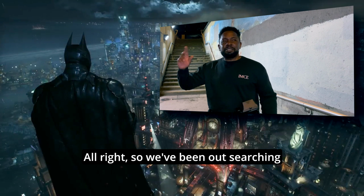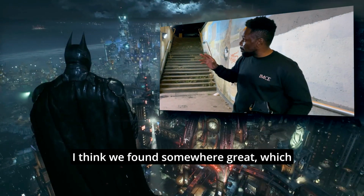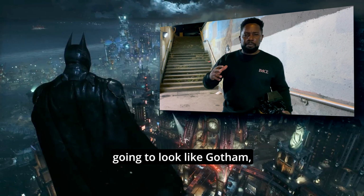All right, so we've been out searching for locations and I am sweating like a madman. I think we found somewhere great, which is in Croydon. And there's a lot of films being shot around here, like I said. So we want something that's gonna look like Gotham. Obviously we're doing The Joker.